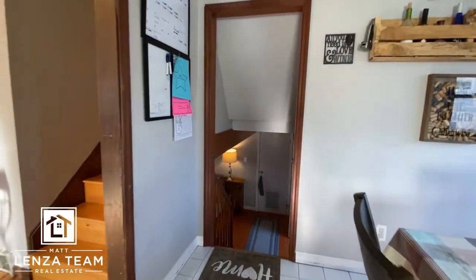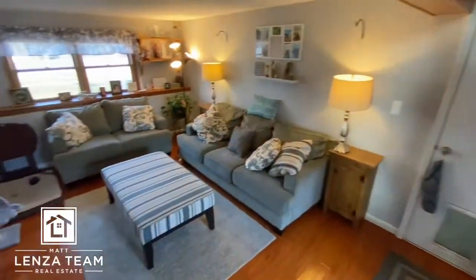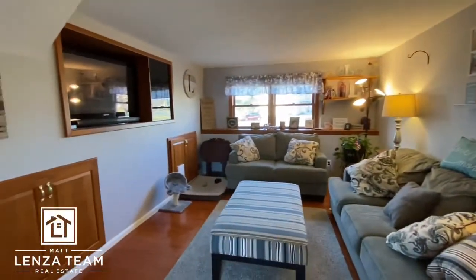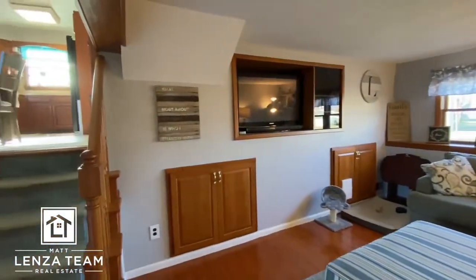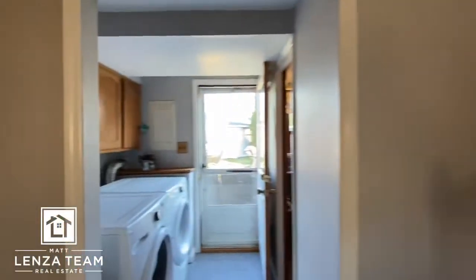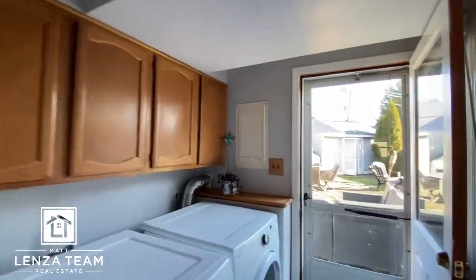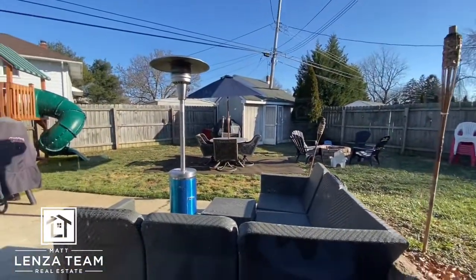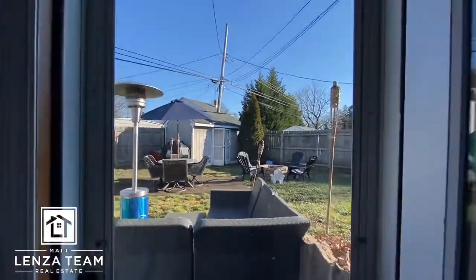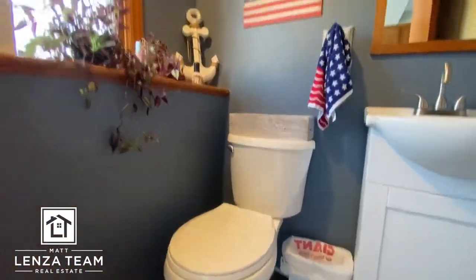Spin you around back into the kitchen, and then we're gonna head down to the lower level. So the lower level has the garage, more or less an additional living space, a den, a family room. Someone could turn this into a bedroom if they really wanted to. It's gonna be the crawl space. I'm gonna venture in there as well. Here's the laundry room. Plenty of storage above. There's your panel. And you can look right out the backyard. So there is that patio, the shed, and the lovely backyard. As I mentioned, here's the half bath.